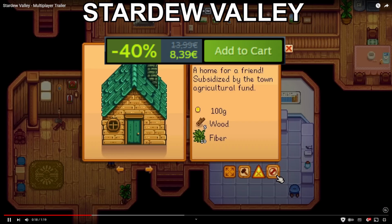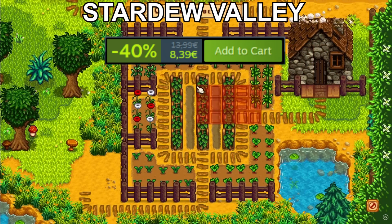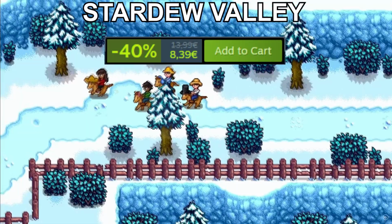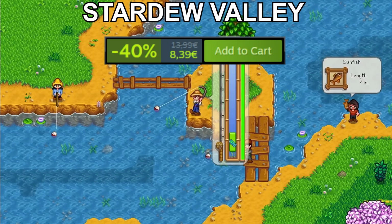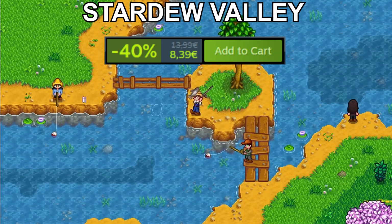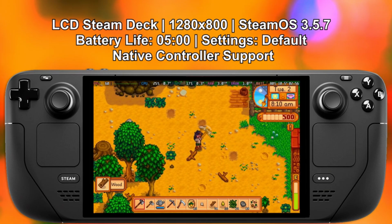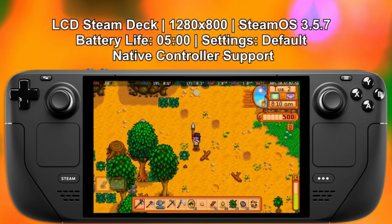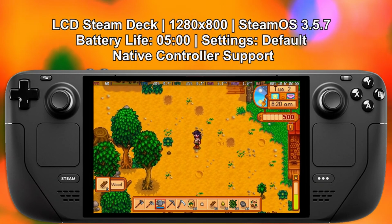Stardew Valley, I can't go without it. It's a fan favorite, now 40% off at €839. It runs at 60 FPS on the Steam Deck, with battery life lasting up to 7 hours on the OLED. Now, the game was not originally designed to be played with a controller, but the controls actually feel pretty intuitive on the Steam Deck. You might have to spend some time setting them up, but when you do, managing your farm on the go is gonna be the new norm and you won't be able to put this game down.